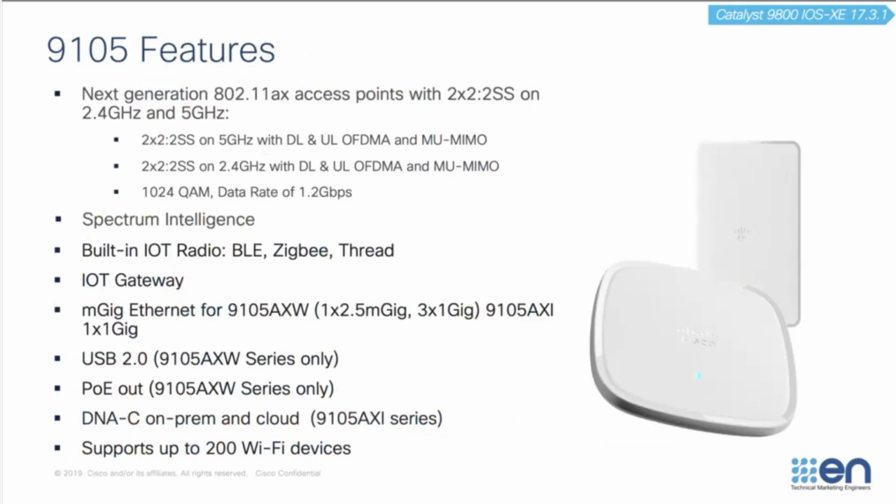It comes with a lot of cool features, like I mentioned, on Wi-Fi 6. So you have the OFDMA, the MU-MIMO. But in addition, there's also a built-in IoT radio for BLE, Zigbee, and Thread. So it has an IoT gateway capability. On the W version, which is the wall plate, it also has the mGig port, the USB 2.0, and PoE out on the wall plate. This is supported both with DNA Center on-prem and DNA Cloud.